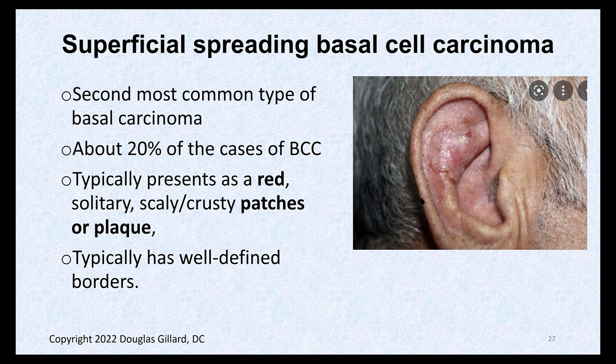Here's a really sneaky looking one. Okay, this one is actually superficial spreading basal cell carcinoma. That's the second most common type, so we should say a few words about that. Second most common type. It's about 20%. If you're going to get basal cell carcinoma, there's about a 20% chance, 1 in 5 chance you'll get this type. Typically presents as a red solitary patch or plaque. So this is not a nodule, it's more like a flat plaque, and it's usually quite red.